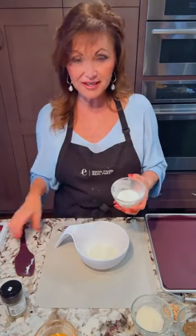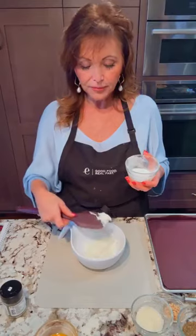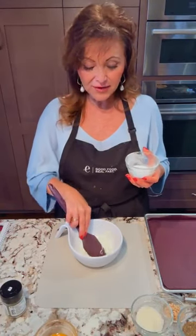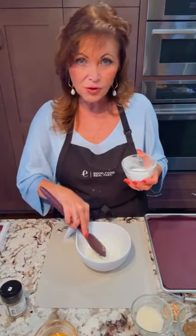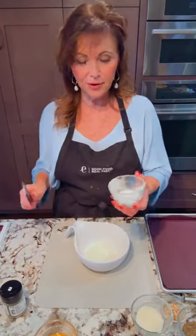So I've got, of course, 2% cottage cheese in here. And sometimes you'll notice when you buy your cottage cheese, depending on the brand, that your curds can be quite big. So if they are a little bit bigger than normal, what you may want to do is use your spatula and just break it up a little bit. You want it sort of smooth, but it can have chunks. Not to worry, it doesn't have to be perfectly processed.